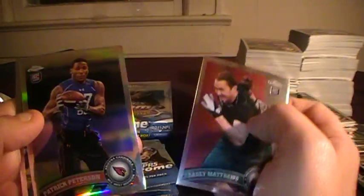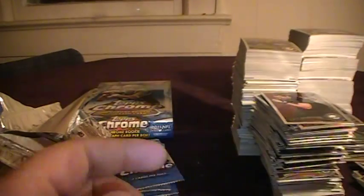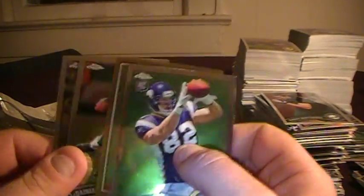Casey Matthews, Patrick Peterson, Kenny Britt, and Randy Moss. And the Peterson was a refractor. Kyle Rudolph, rookie. Julio Jones, Bowman Chrome. Tomlinson and MJD base cards.